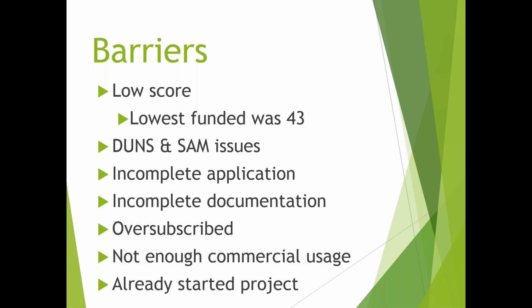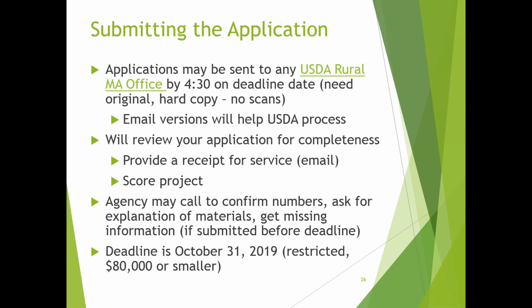The USDA is not going to like that. They don't want to fund residential projects, so it's not going to do well. And if you've already started the project, so if you've already started construction before you get approval from them, that will disqualify you from the grant. So don't do that.